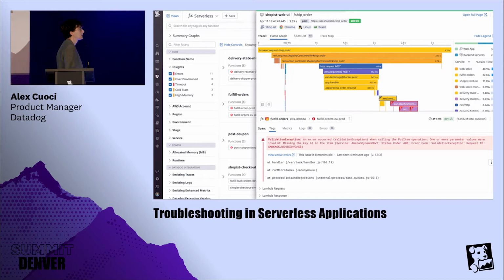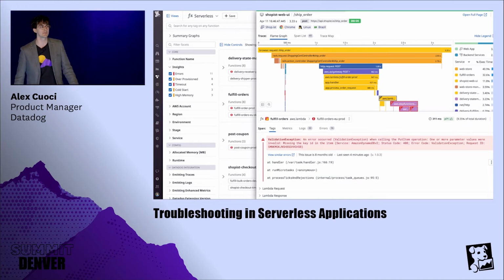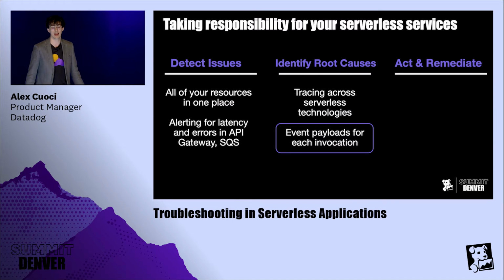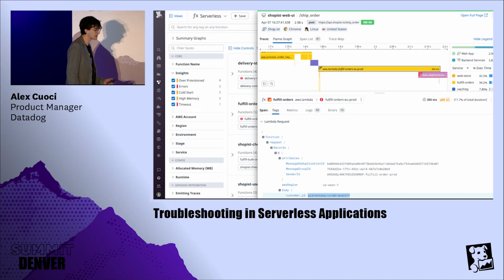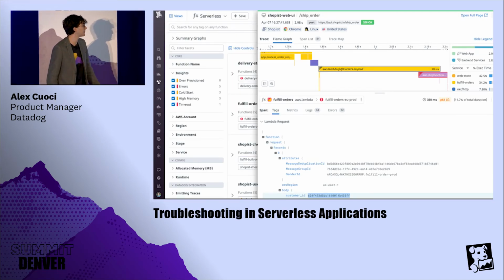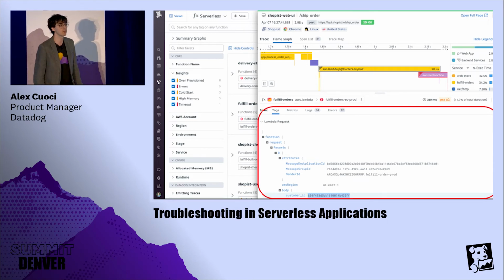But what if this Lambda function is only failing 1% or 5% of the time? How do you get a sense of what types of patterns in event payloads are causing this Lambda function to fail? Well, for that, we now collect event payloads for each Lambda invocation. Let me show you a little bit what that means. If we're looking at the same trace and this Lambda function that's failing for this given invocation, we can actually see here the corresponding event payload for that failing invocation.